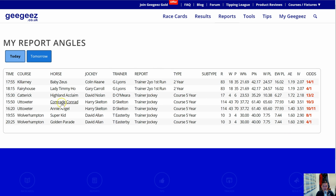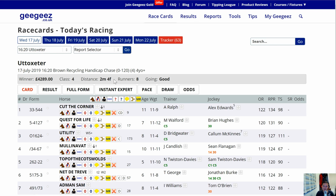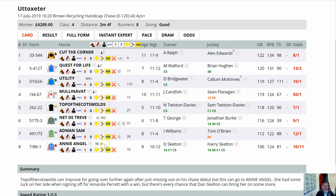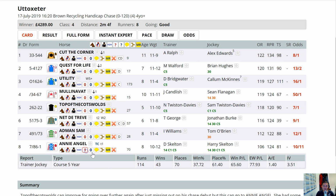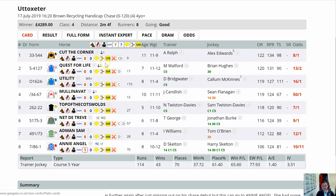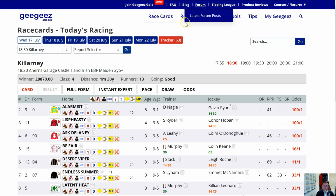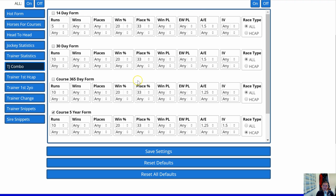And obviously, if I click on a given row in the report, it opens up the card for that particular race. I've done this one deliberately selectively again, because in this race we've just got this one angle, trainer jockey course 5 year, the marvellous Skelton brothers, and we can see that of course was a winner, which made all and won by half the track. So clearly that was cherry picked conveniently for this video, but I hope you can see the power and the ability that you have to make this a tool that is your tool.